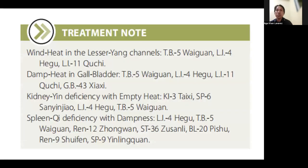For treatment, note: in wind heat in the lesser yang channels, the acupuncture points are triple burner 5, LI4, LI11. In damp heat in the gallbladder, triple burner 5, large intestine 4, LI11, and gallbladder 43. For kidney yin deficiency with empty heat, kidney 3 with spleen 3, LI4, and triple burner 5.